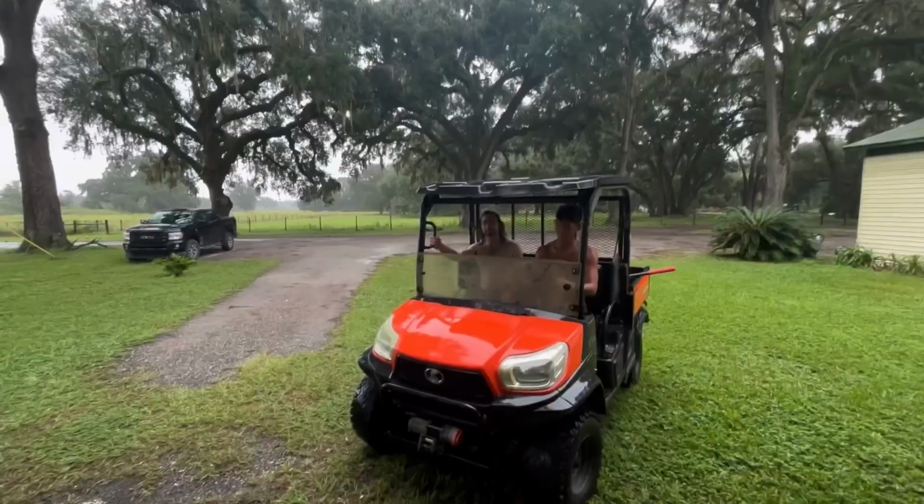It's 9:30 in the morning on October 9th, and we're getting a little bit of rain, getting a little breezy. Nothing crazy yet. We're supposed to get the crazy wind around 1:30, so we'll keep you all updated.